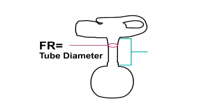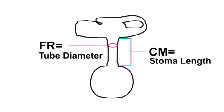It is measured in FR, or French, which is the diameter of the tube, and by cm length, which is the stoma length, or the distance from the exterior abdomen wall to the interior of the stomach wall. Your physician will determine what size device you will need. Keep in mind that not everyone has the same basic growth and development needs, so make sure to get remeasured every 6 months.